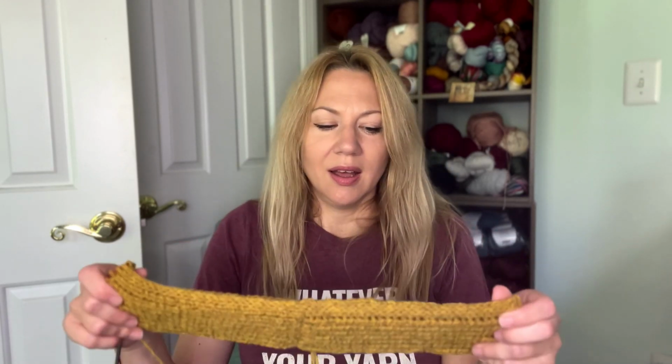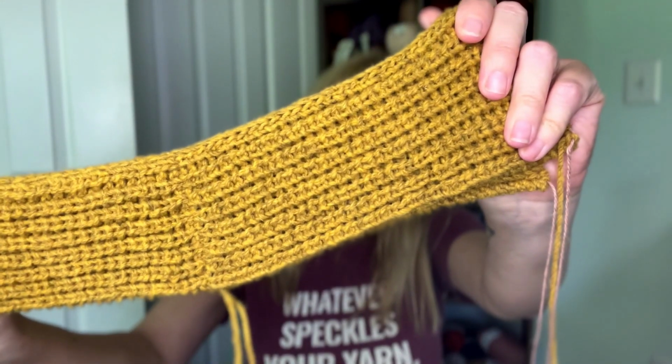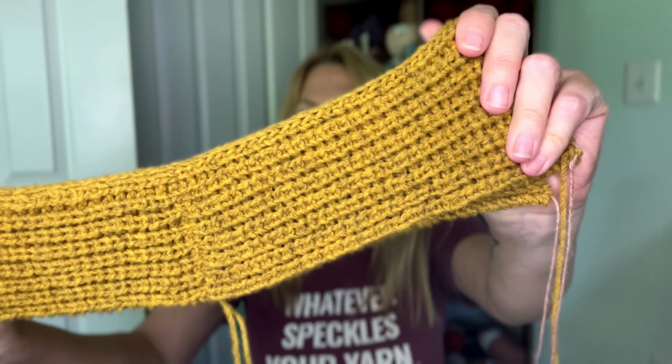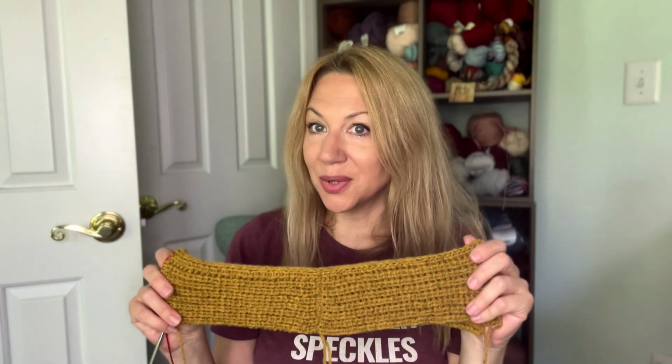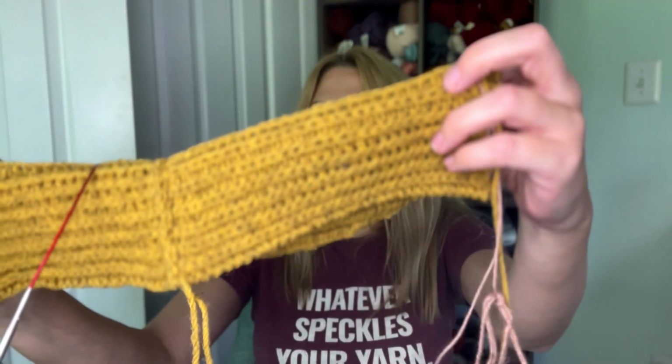Because it is shaker rib, it is very slow. When you are working lengthwise, it is slow growing because you're basically working each stitch twice. Shaker rib is like a half brioche kind of deal. And it looks lovely, and I think it will look even nicer when it's blocked. Frankly, the opposite side also looks very nice, but it is a little bit slow going.